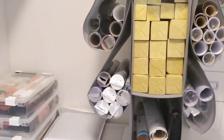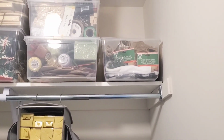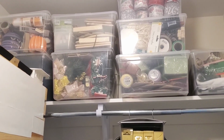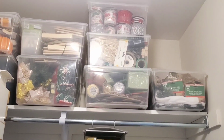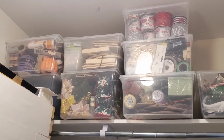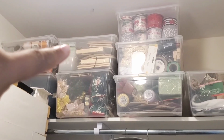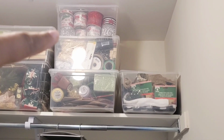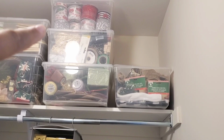And then lastly, as you probably remember, I had a lot of bins and they were all full of items. I basically purged most of it. So each season has its own bin now. Christmas always has more than one. As you can see, I have my fall bin with Halloween items, all my wood supplies, and all of my ribbons I condensed. I had maybe two or three of those. I have one now and it houses all of the ribbons I need for each season.